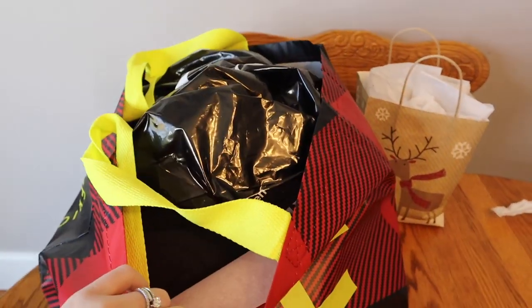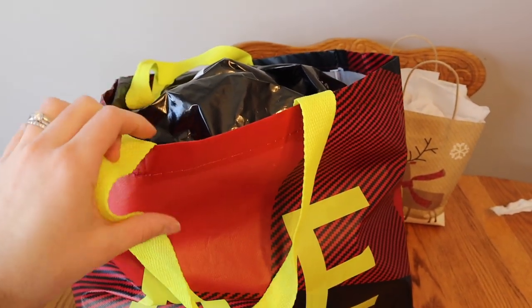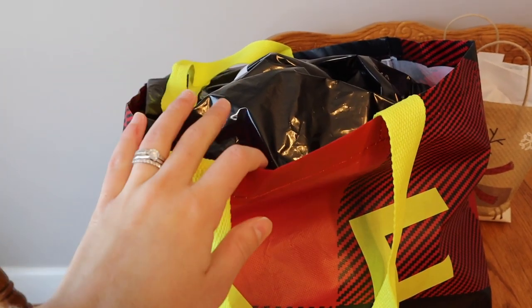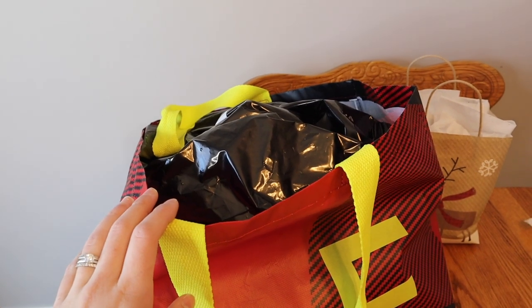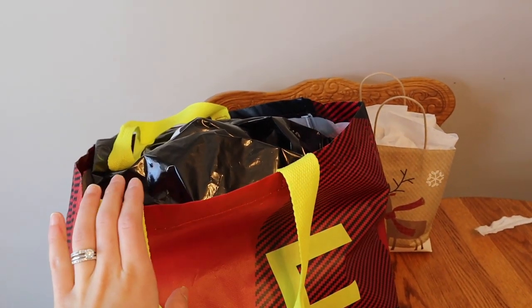And then we can't forget about all Drew's presents in here that I will be wrapping. He also got a Yeti cooler, which I will just be putting a bow on top, I think. But I do have a separate video as well for everything that I got for Drew, a men's gift guide video, so that will also be linked below and in the cards, and I hope you guys check that out.